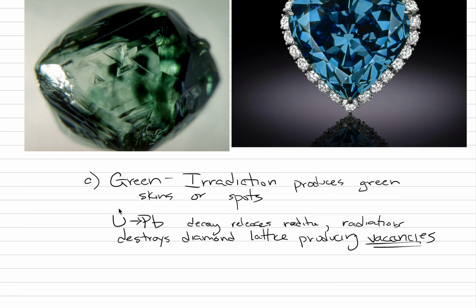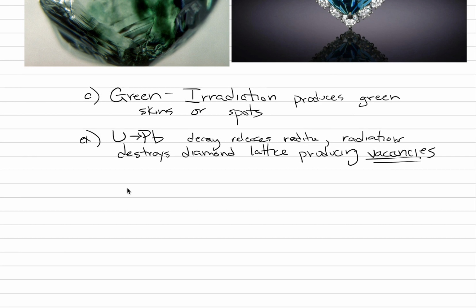It doesn't have to be uranium lead decay. It can be any other kind of radiation. This just happens to be a common example in crustal rocks. It can also be from groundwaters moving through, but this requires diamonds to be sitting in the crust for long periods of time. So let's even put this down, that this is most common in alluvial diamonds where there is long storage. We need a long time for radiation to damage the lattice. Now, of course, we can do this with reactors and make synthetic green diamonds, but this is how it happens in nature. Now let's move on to our next beautiful colors.